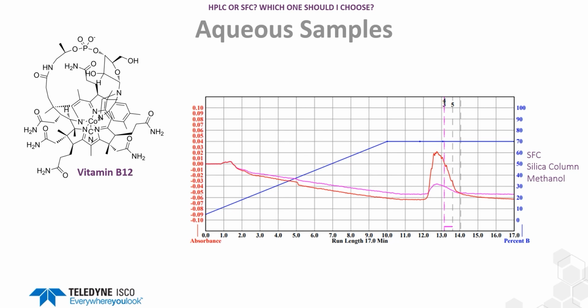but I will mention that this run was originally only supposed to last 12 minutes. So I then extended the run at 70% of my co-solvent, which in this case happened to be methanol. This was on a silica column. So when I extended that run, that's when we started to see this vitamin B12 elute. And you can see the peak shape isn't great.